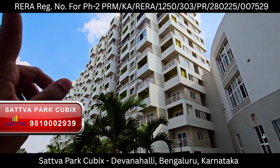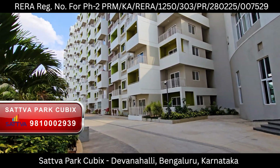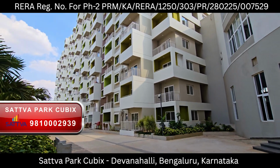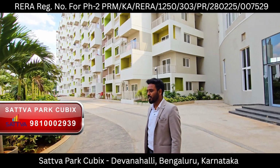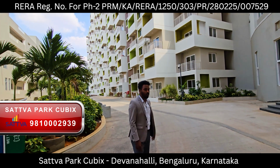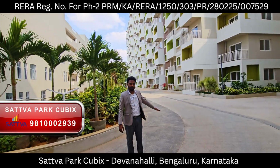When was this painted? This got painted 8 months back. If you remember, last time when we were discussing, Matrix Tower was yet to be handed over. It was still ongoing. We launched this tower in January 2024, and you'll be surprised to know that within 6-8 months it got sold out.